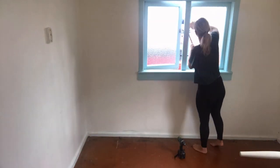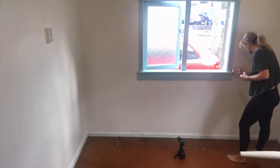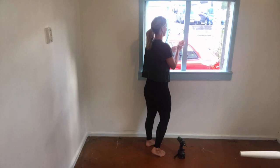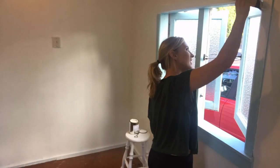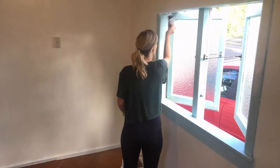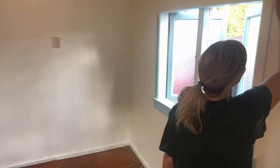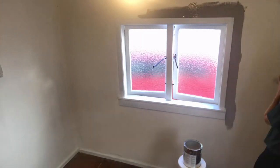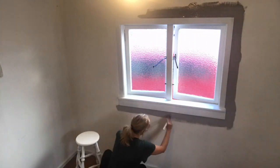Take any old fixings off the walls or windows and give everything a good sand and wipe. I always like to paint the joinery first, getting a good coat in between the joinery and the wall. So once your joinery is complete and you're happy with the finish, you can move on to your wall colour.